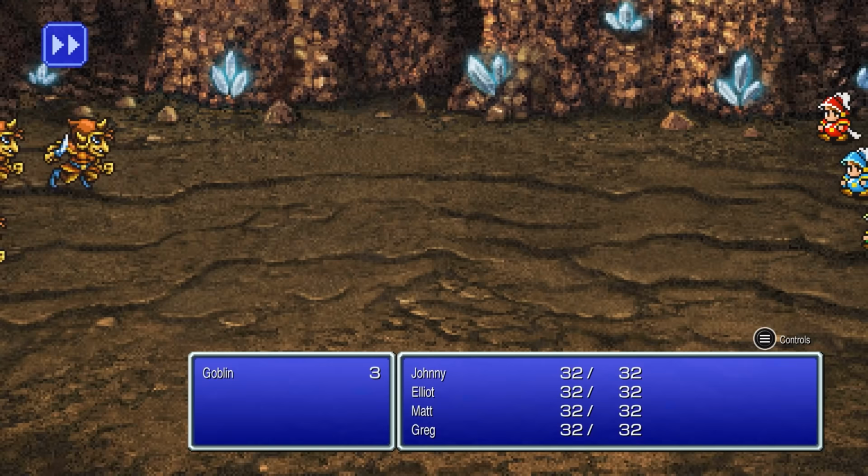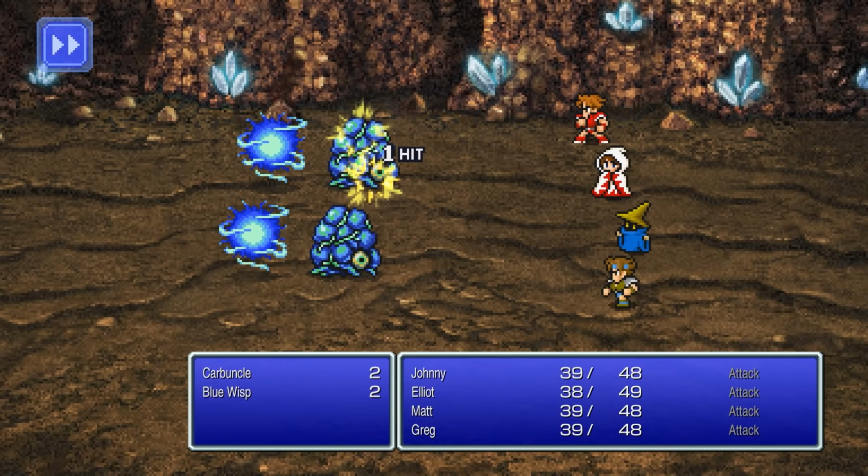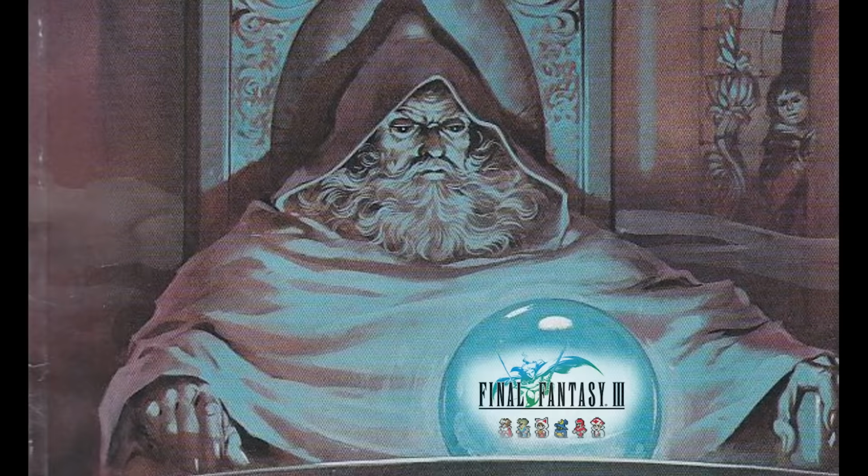Firstly, it's cool that international players now have an official version of the Famicom Final Fantasy III. You don't need the DS remake anymore. Download an English translated ROM. Here's the old Famicom release with a shiny coat of paint. That took, what, fucking 30 something years?